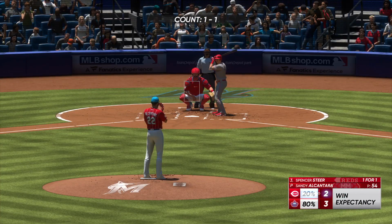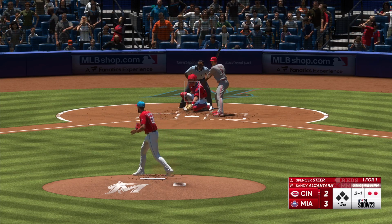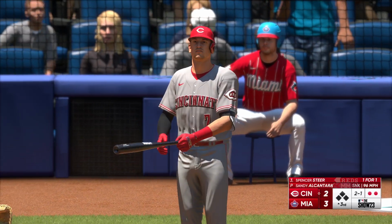Next for Cincinnati, Spencer Steer. Doubled in his first AB. Next one misses, and it's 2-1.